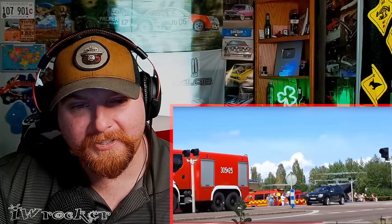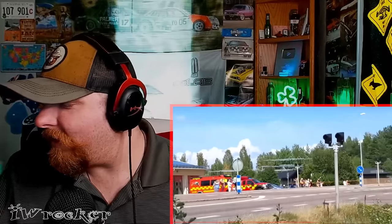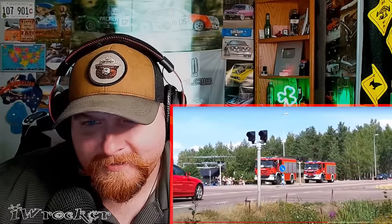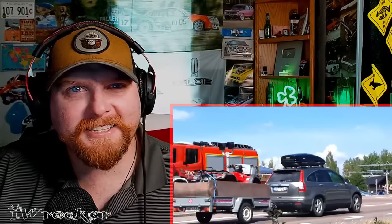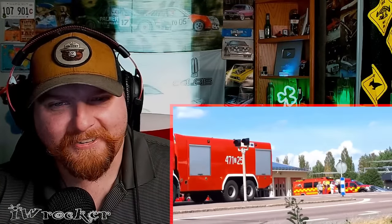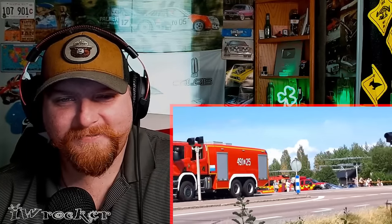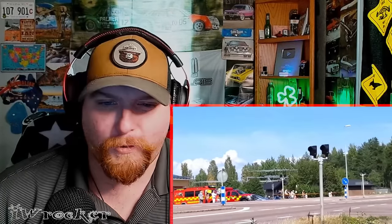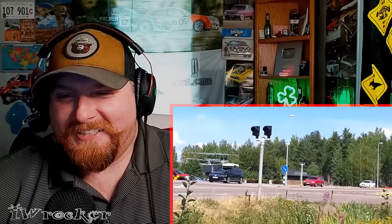Dude, that's a cool truck. Look at the tires on that. Wow. I think that thing can go through some terrain, yeah? And we have more Scanias. That's awesome. More. Okay, those are hella cool, dude. Scania fire trucks. I gotta say, for fire trucks, my ultimate favorites, of course, Scania making fire trucks. Like, how badass, right? That's awesome.